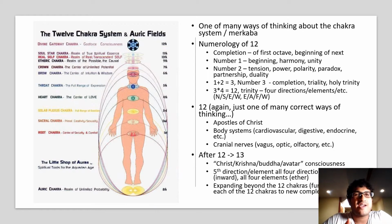So the perfect way of turning up the power, or the capacity to channel power that's going through this light body that we call the chakra system, is to slowly turn up the auric chakra below the feet while slowly turning up the divine gateway chakra above the head, or the etheric chakra. Again, they all just kind of merge into one at some point, but when you're slowly turning up each of these chakras, it's like you're slowly twisting, slowly letting more in, and that allows for more energy to come from above and more energy to come from below.